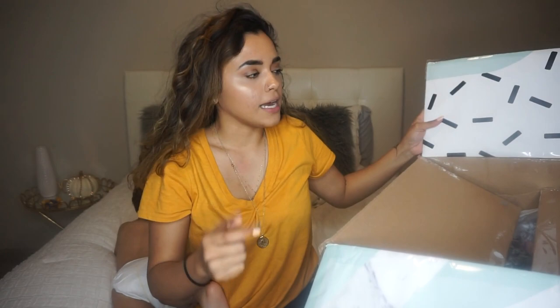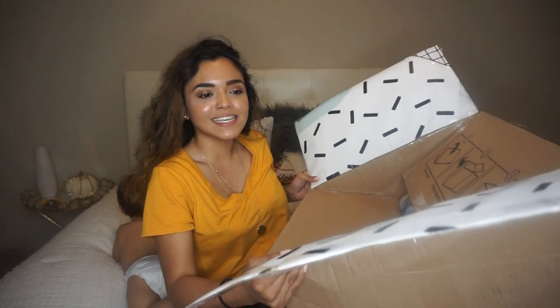But look how cute this is. She even decorated the box. I just want to get straight into this box. No more talking. Let's do it. She put the little note right here. Why didn't I think of this? So there's a little letter that says Jelian and Mateo.